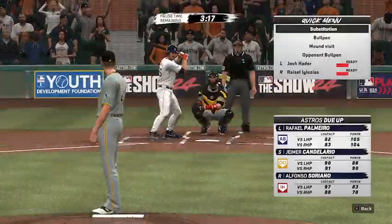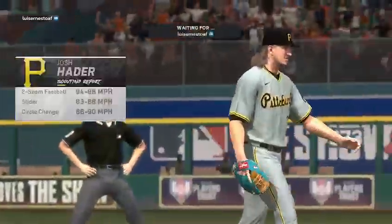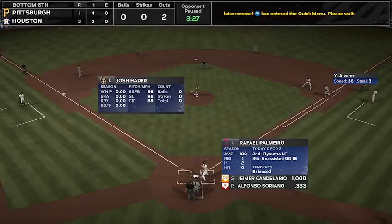And next to hit for Houston, Rafael Palmeiro. On the mound now for the Pirates, Josh Hader. Just trying to keep this one close here, and this is where a bullpen can give their players a chance to fight back into the game.